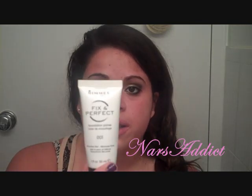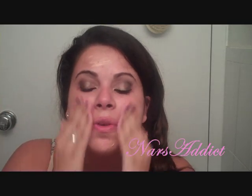The primer that I really like to use at night is the Rimmel Fix Imperfect Primer. This is an awesome primer and it's at the drugstore, so it's cheap. And it does a really good job at getting your skin all one color because it is kind of tinted, as you can see. So I kind of just take this and put it all over and then blend it out.